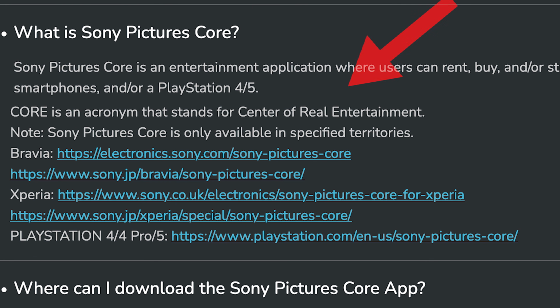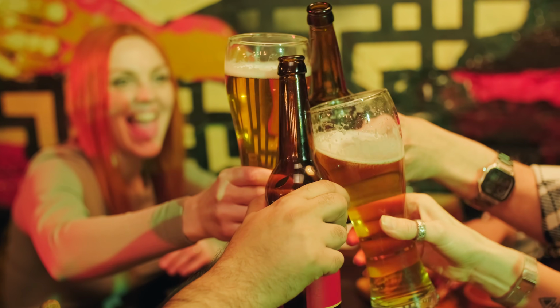To start, here's a fun fact, and I am not making this up. You can literally find it on SonyPicturesCore.com in their FAQ section. CORE stands for Center of Real Entertainment. Yeah, take that knowledge to your next trivia night.